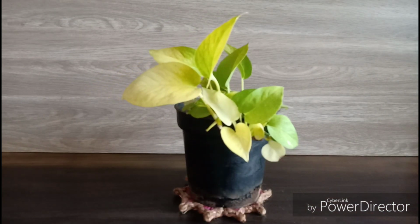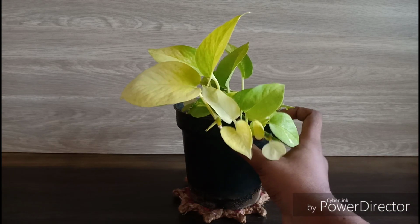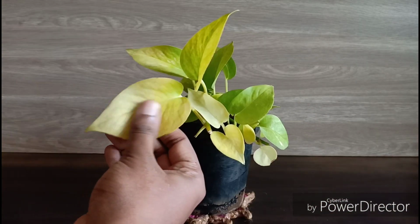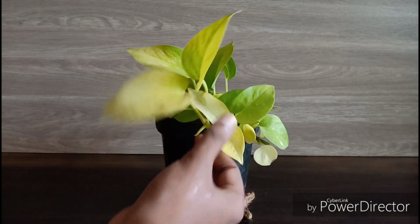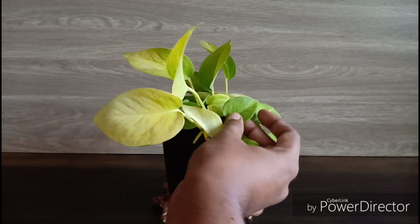Avoid full sunlight because that would burn the tender leaves of this plant. With the neon pothos especially, the more the sunlight, the paler the leaf color would be compared to the much greener color the leaves would acquire if grown in shadier conditions.